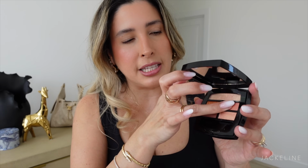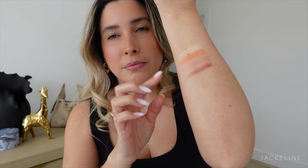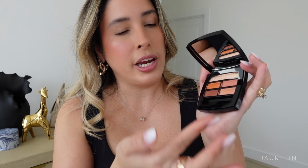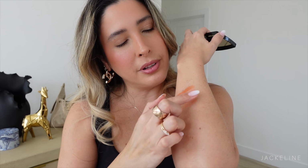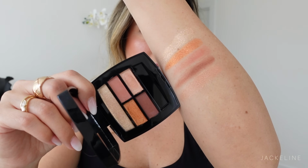Okay, so far we have two metallic shades. This one is matte, and this shade is also matte. Okay, that was smooth. I'm going to build it up just a little bit more so you can see more of the tones. And then this last shade is a soft satin shade, and it does have a beautiful peachy undertone too. Eyeshadow palette in Golden.